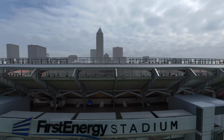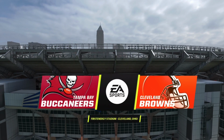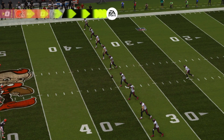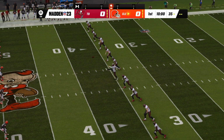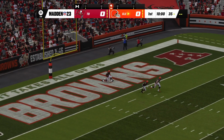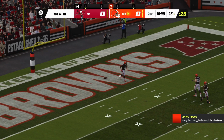Just a stone's throw away from the Rock and Roll Hall of Fame as we get set for football at First Energy Stadium in Cleveland, Ohio. Straight ahead, we've got a good one on tap here between the Tampa Bay Buccaneers and the Cleveland Browns.